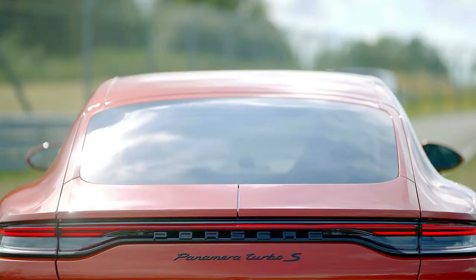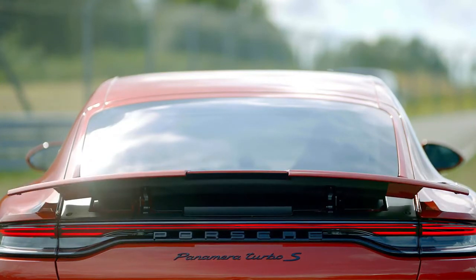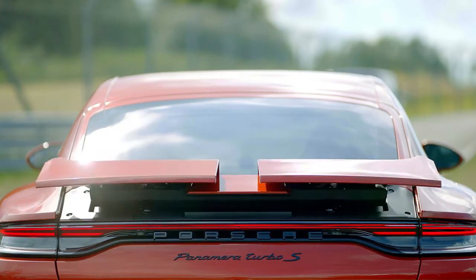Panamera GTS, 480 horsepower, 620 newton meters, has a new Sport exhaust system. We can't wait to hear it.